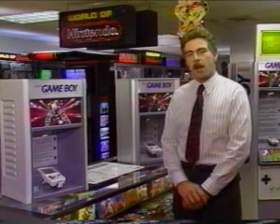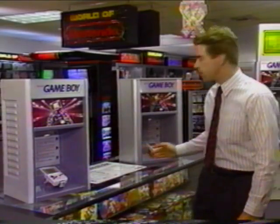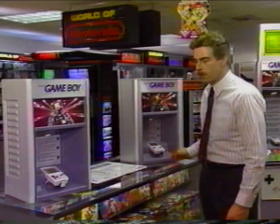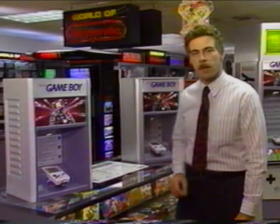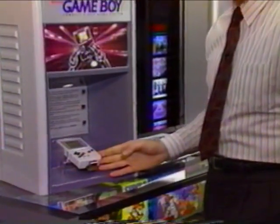As part of your job, you're going to be working with some of our point-of-purchase interactive displays. Two of these are single-player and dual-player Game Boy countertop units. First, we'll talk about the single-player Game Boy countertop unit. Some things you'll need to know about the Game Boy itself.